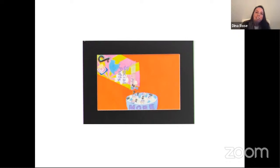Aaliyah created this piece with the idea of a younger generation that is addicted to social media and ultimately is constantly living in a digital world rather than in the moment. They also discussed the isolation from COVID-19 and how it only increased the consumption of social media and technology, hence why she wrote more on the bowl and the continuing flow of all the little pieces of cereal that she made, the different icons of social media.